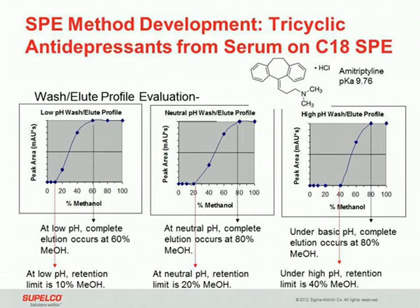So you would think that there would be no issue with loading and recovering this analyte on the reversed phase C18 SPE. However, when we did the experiments and looked at the role of pH in washing and elution of the analyte, because it loads fine. But if you look at the pH, at low pH, because it's a base, this amino group is protonated. So at low and neutral pH, the compound has a positive charge. So its interaction with the C18 support is not as strong, and it elutes. It starts to elute at lower percent methanol in the wash solvent.